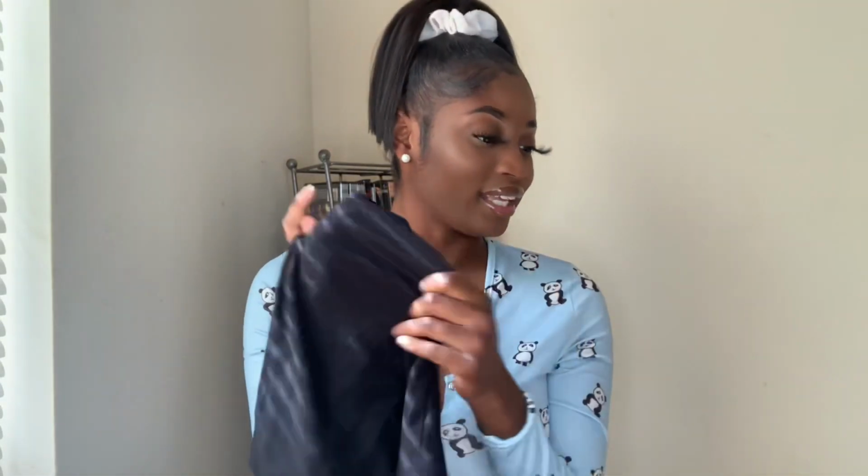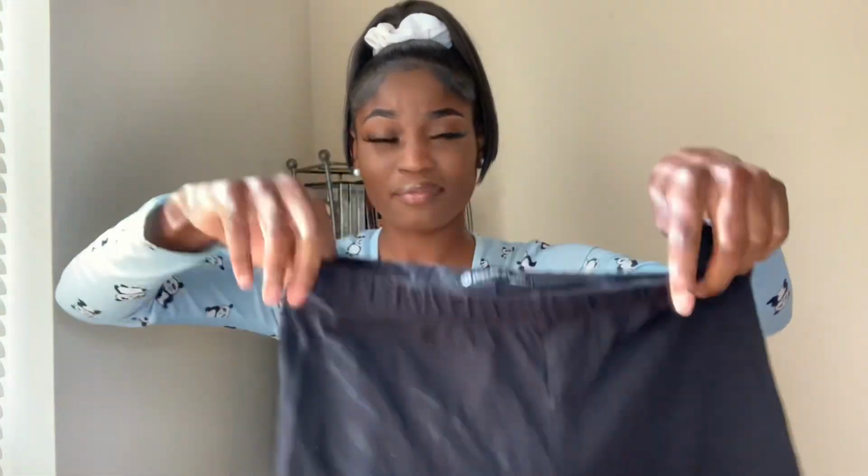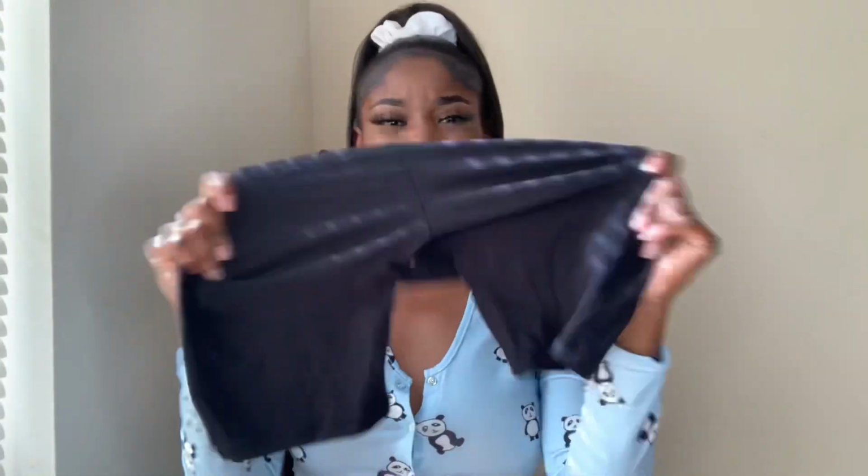Dang, I forgot the name of the store, y'all. But it was an in-store in the mall. So yeah, super duper stretchy. But y'all can get biker shorts from anywhere.